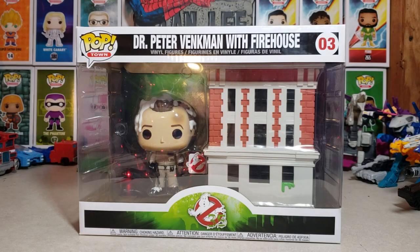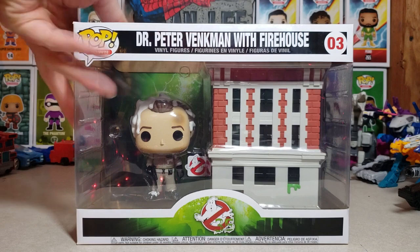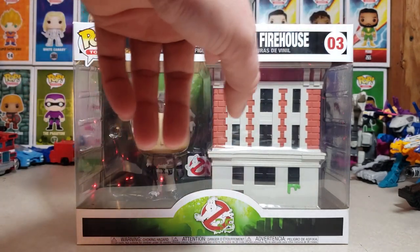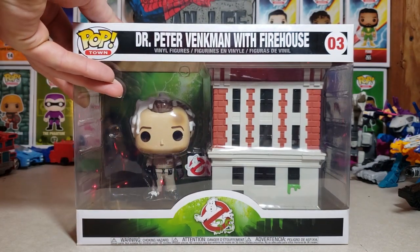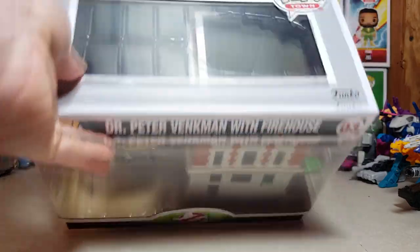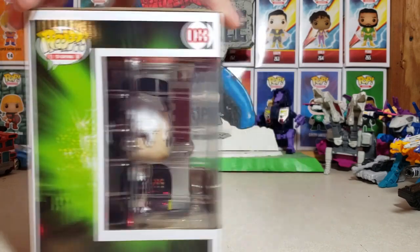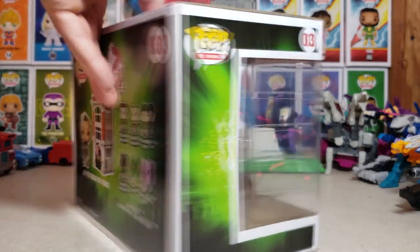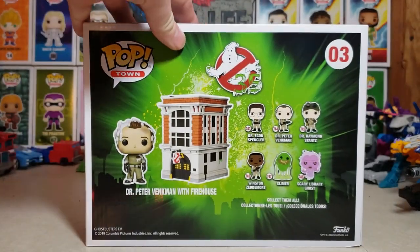Alright guys, so here we have Dr. Peter Venkman with Firehouse, Pop Town number 3. As you can see, here's the front. We've got the Pop Town logo, Dr. Peter Venkman with Firehouse, final figures, figurines in vinyl, figuras de vinyl, number 3. We've got the top, a nice little window there so you can see through. We've got the side, the rest of the front window, the side, and then there's the back.